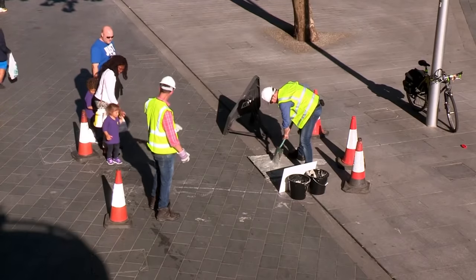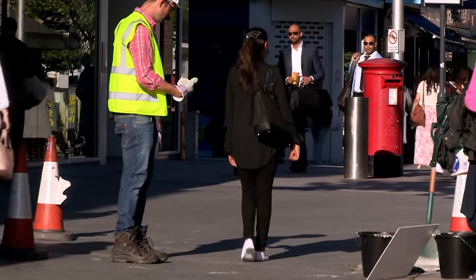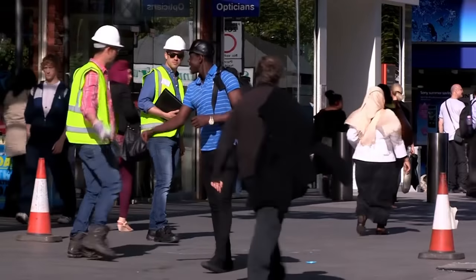Walk sideways and look at the concrete. You are doing such a good job. Great, and now walk backwards. That's ideal. Sir, if you're going to come through here, can you just go sideways? Just go sideways like that. Thanks very much. There, you're good now.